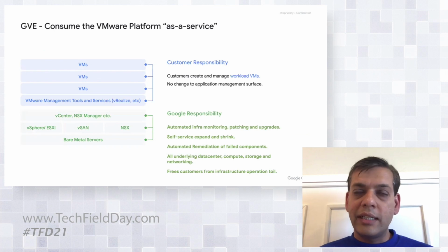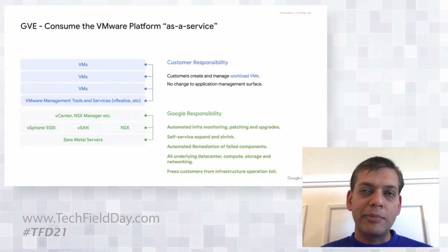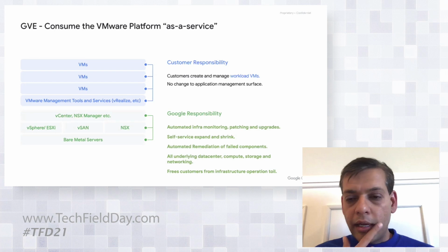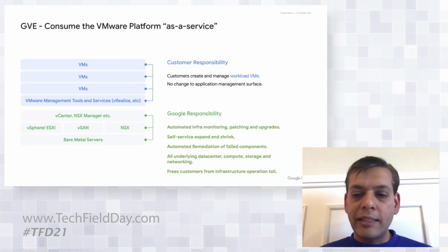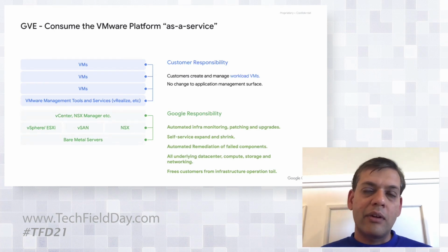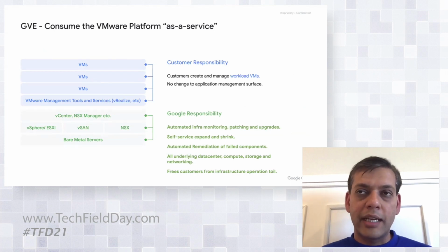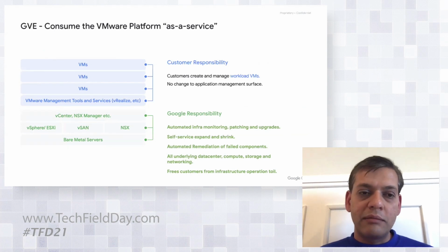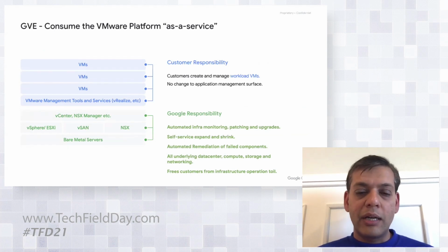You can treat it like a cloud resource, meaning that it's a self-service management of the resource. You can expand it and shrink it anytime you like. If there's any issue or failure that happens in the back end, obviously the service operators take care of it for you. The control plane of the service takes care of it. And all underlying infrastructure, storage, networking, compute is managed and is the responsibility of the service.